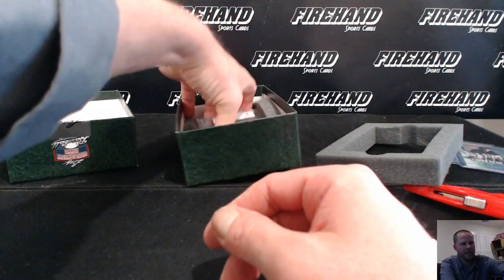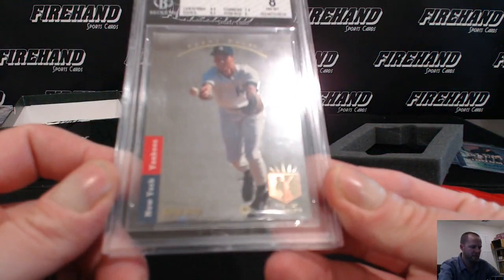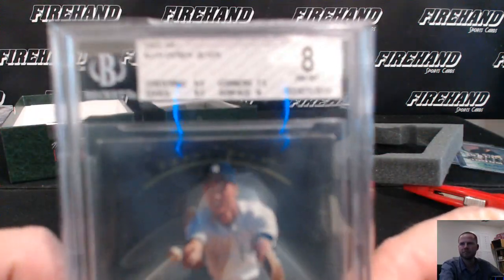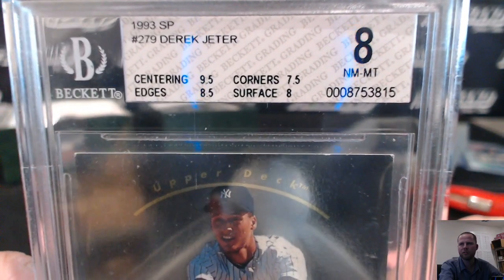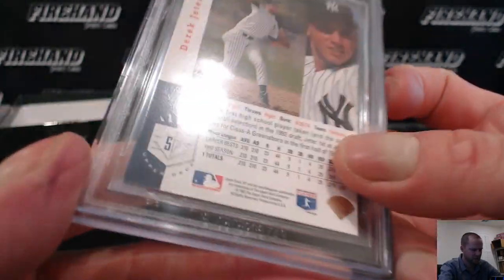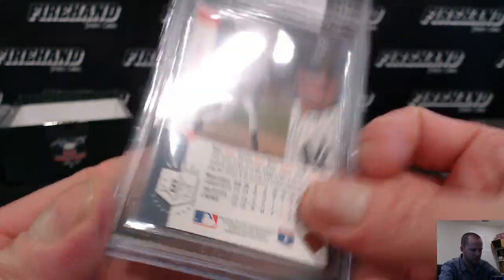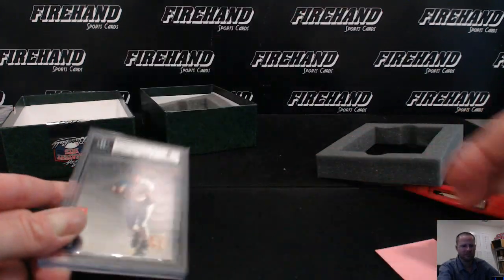And a near mint 8, 1993 Upper Deck SP, Derek Jeter rookie. 7.5 corners, surface and edges. Tore back like that girl used to date. Blake G with the Yankees. Again.